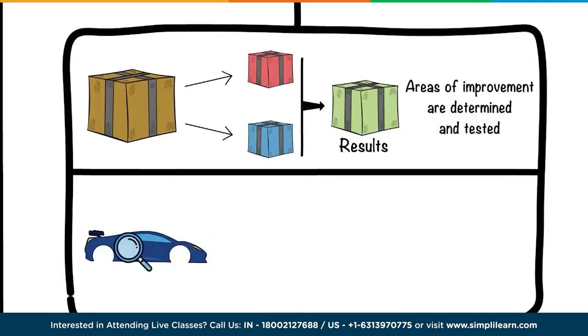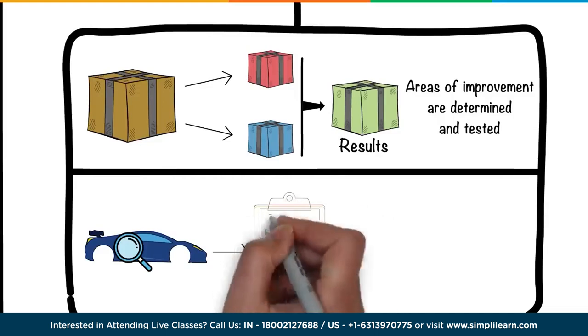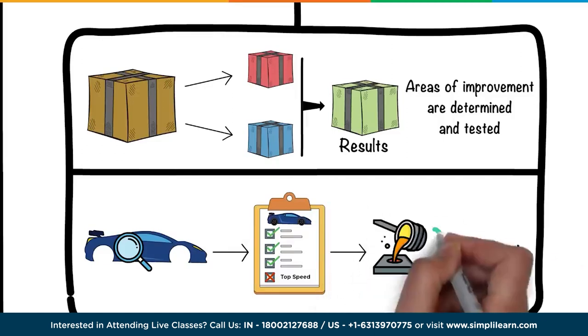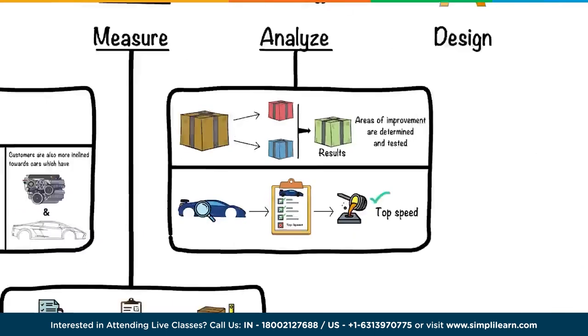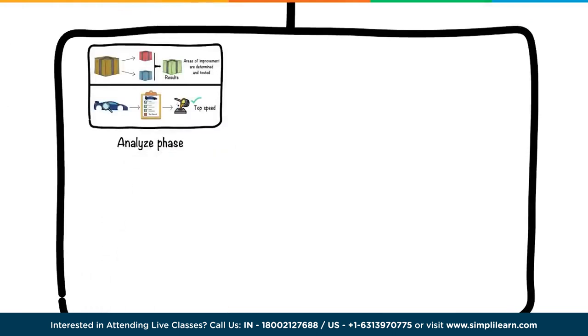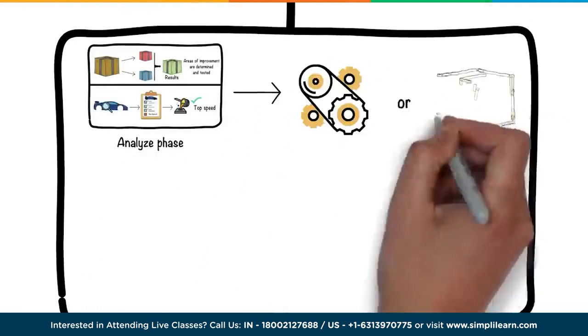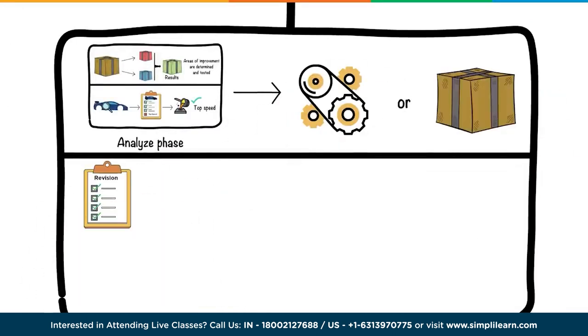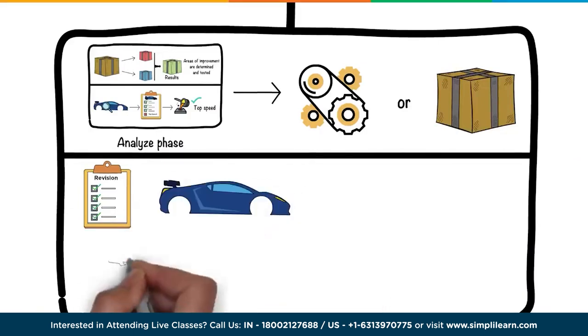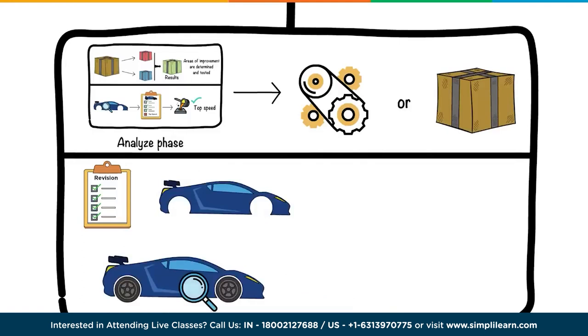Based on the analysis of the prototype created in this phase, you find that the product satisfies just about all of the customer requirements, except the top speed. So, research begins on an aluminum alloy that could possibly meet the speed requirements of the customer. Following this, the design phase. Based on the learnings from the analysis phase, the new process or product is designed. Revisions are made to the model, and the car is manufactured with the new material. The analysis phase is repeated based on the new design.